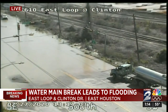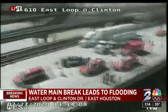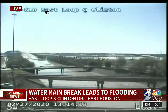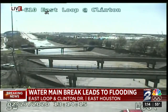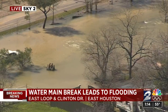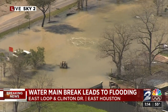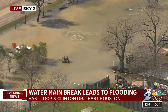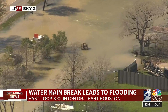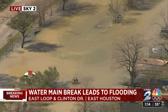From what we can tell, they're waiting for rescuers to arrive. I haven't seen any life-threatening situations at this point. But if you're stranded on your vehicle, it's a pretty horrifying situation. So it would be a given that these people are in great distress. And again, the officials are deeply concerned as well. That's why they are deploying high-water vehicles to this area. And once again, I am at the 610 East Loop at Clinton Drive, right above. I'm on a street that is close to the freeway, looking down on the freeway.